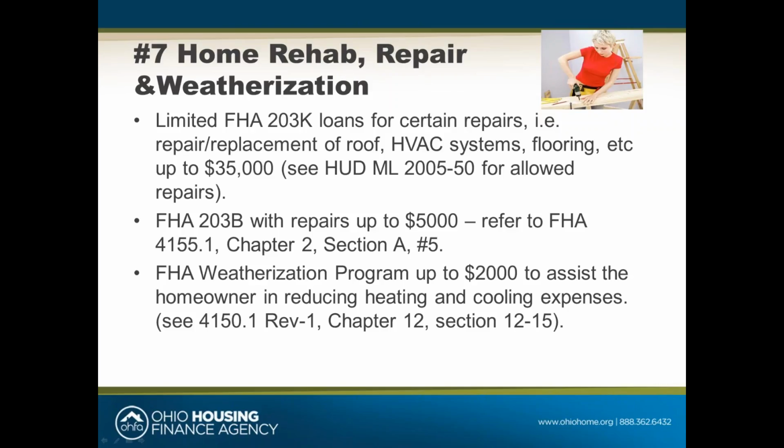So if you can find these mortgagee letters or these references, where I referenced it, you're going to find the program. We offer the 203B with repairs up to $5,000, and I've referenced the section in the chapter where you can find that and what can be done on that. And then the weatherization program up to $2,000 to assist in reducing heating and cooling. So we do allow that.